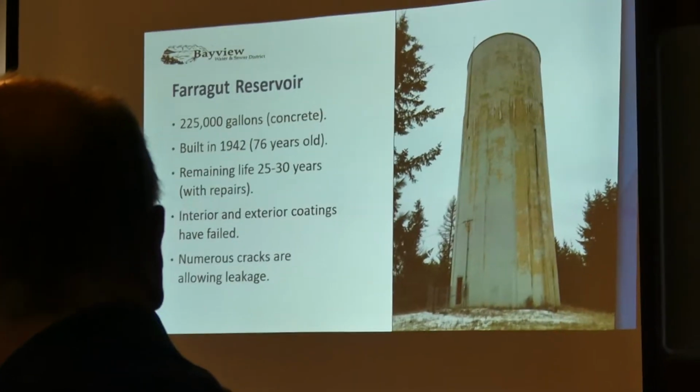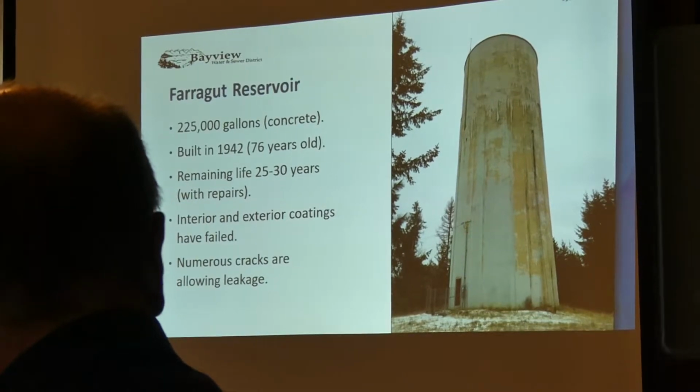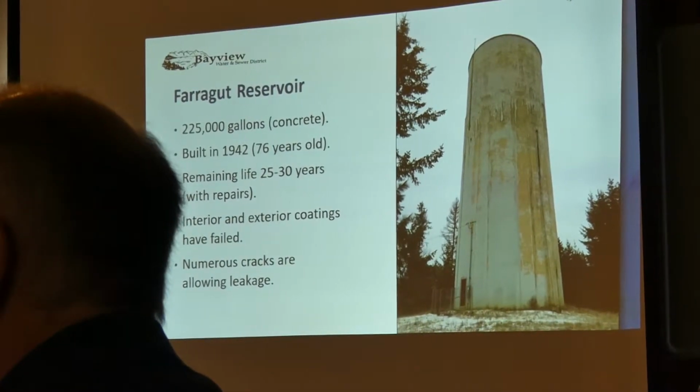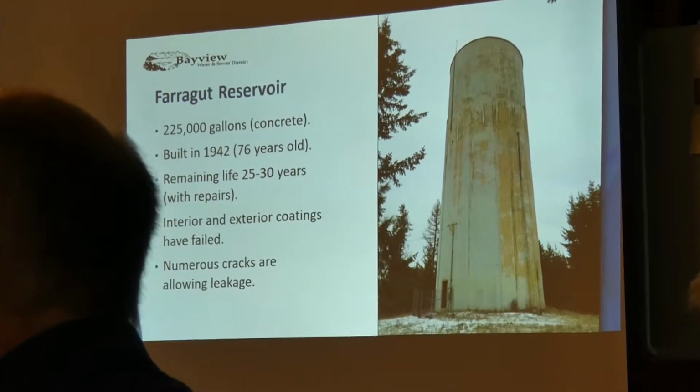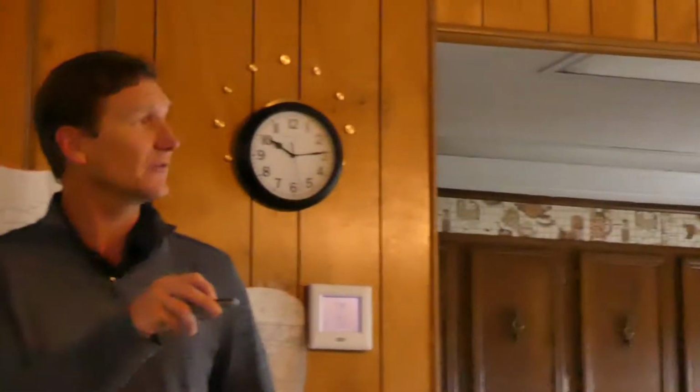So it's a tank that is serving you well right now. The question is, what's the remaining life? Is it 20 years, is it 30 years? Nobody really knows without doing a bunch of work on it. What we're worried about are two things. Number one, this is where the water is actually stored. Is the steel in there corroded? Is it cracking? Is it rusting? Is it going to cause problems down the road?